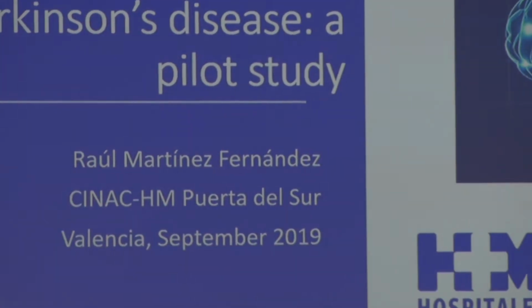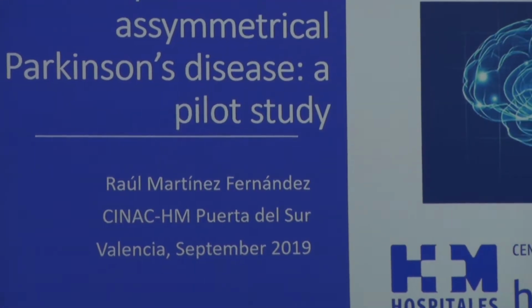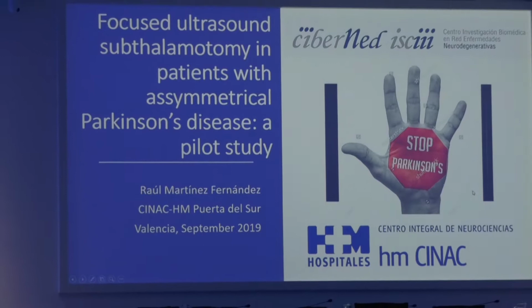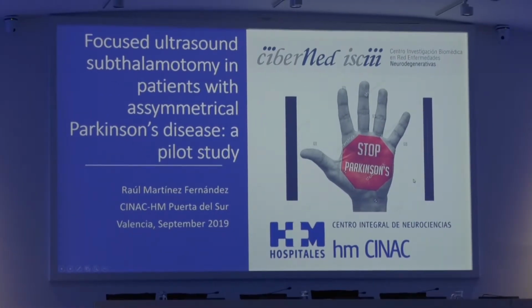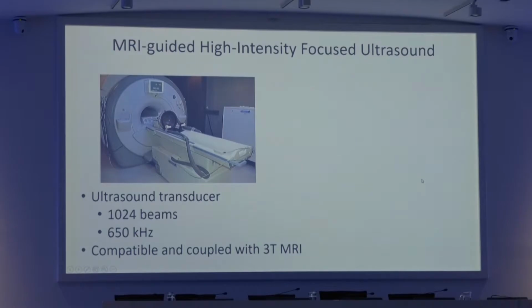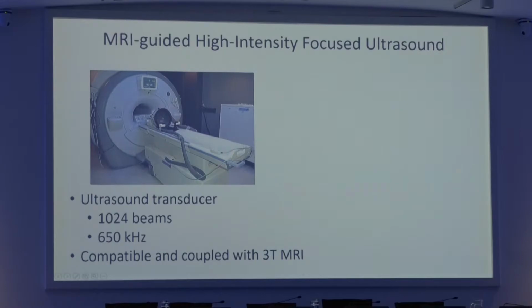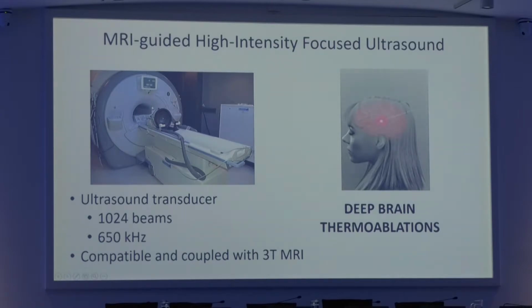I'm a neurologist. I work in CIIIEN, HM Puerta del Sur, a neuro research facility led by Dr. Obeso. And our main objective in CIIIEN is to stop Parkinson's disease. One of the tools that we do have to do so is focused ultrasound, which basically is an ultrasound transducer, which is this one, with more than 1,000 beams of ultrasound that is compatible with an MRI. By focusing or by directing these 1,000 beams of ultrasound to a certain target, we are able to do deep brain thermoablations in deep brain structures.